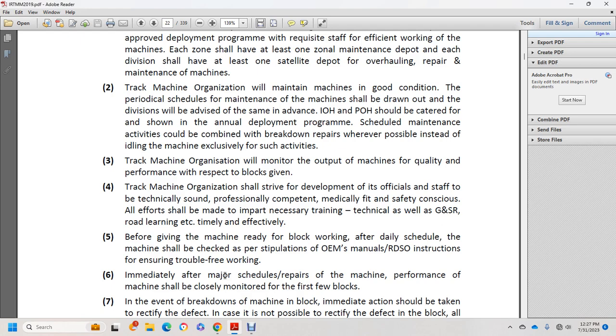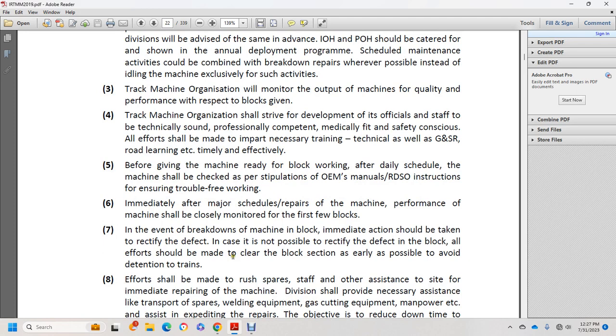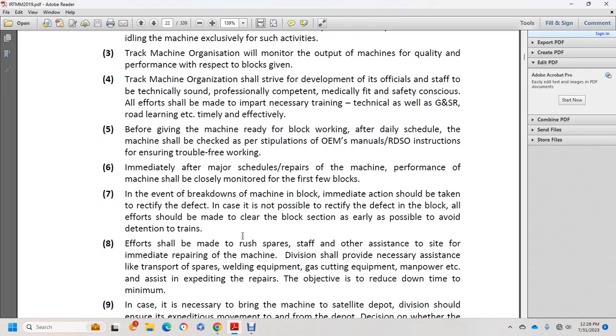Operation and Equipment Maintenance Manual and RDSO instructions, to ensure trouble-free working. Immediately after a major scheduled repair of the machine, its performance shall be closely monitored in the first few blocks. In the event of a breakdown of the machine in the block, immediate action should be taken to rectify the defect. If it is not possible to rectify the defect within the block, efforts should be made to clear the section, as far as possible, to avoid detention to trains.